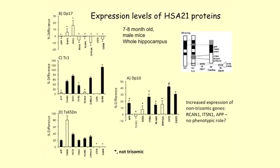Why are these elevated in the DP10? I don't know the answer. But one must assume then that the genes that are trisomic in the DP10 somehow are influencing expression levels of other chromosome 21 proteins.